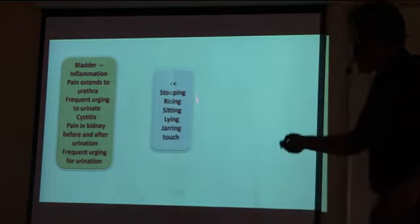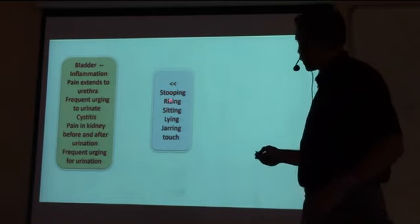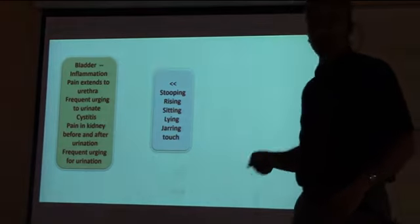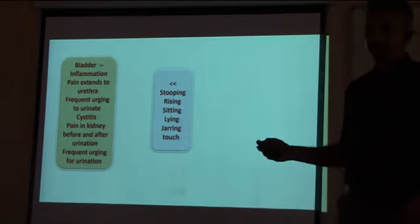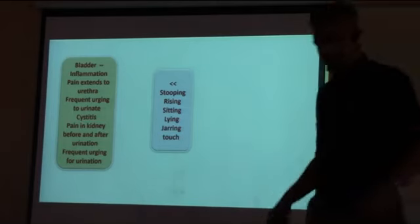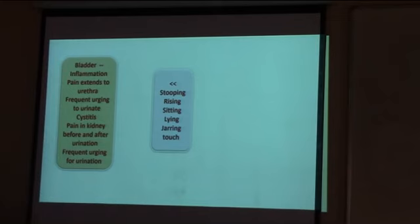And when are the complaints aggravated? The renal complaints are aggravated by stooping, rising, sitting, lying, jarring, or touch. These are all the aggravating factors in berberis. So, sphere of action, pathogenesis, character of pain, what are all the conditions like inflammation, stone, what is the sensation, and the cystitis part and the modalities. All these things you have to write for 5 marks.